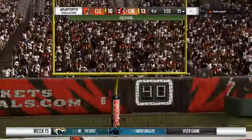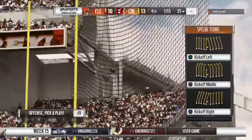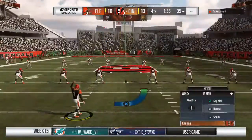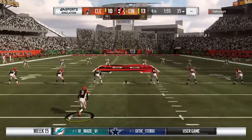And Lutz puts this one through. And they have taken the lead here in the final 2 minutes. Big kick right there to give them the lead in the 4th, but there is still time left for a final drive. Did they score too soon?